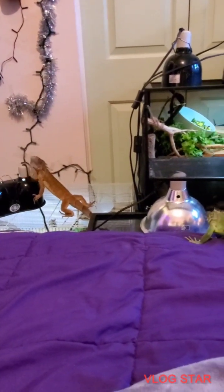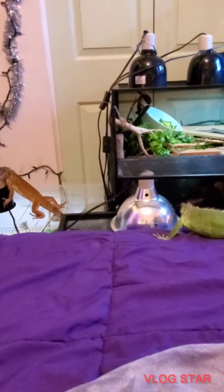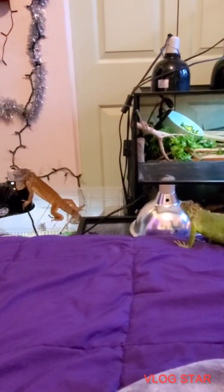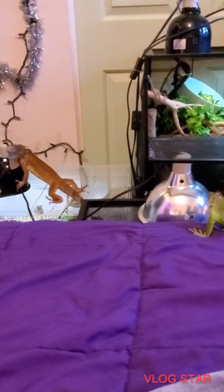I know they'd be seeing each other. They're in the cages next to each other, so it's not like they don't know each other. And I take them for walks together. It's just having them out together sometimes can be... It can go either way with these two.